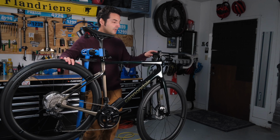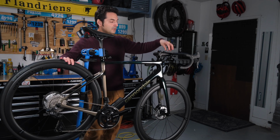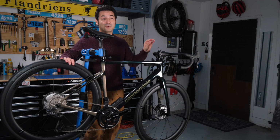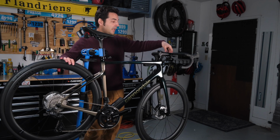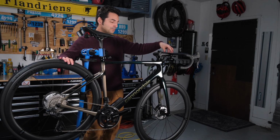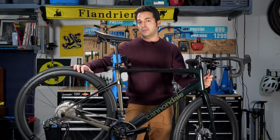Now, otherwise, you've got your integrated cockpit, but there is some adjustability here, which is a great feature that I wish more brands would take on. You can tilt this handlebar up and down a little bit. You still get some aerodynamic advantages. Of course, external routing, so trade-off.